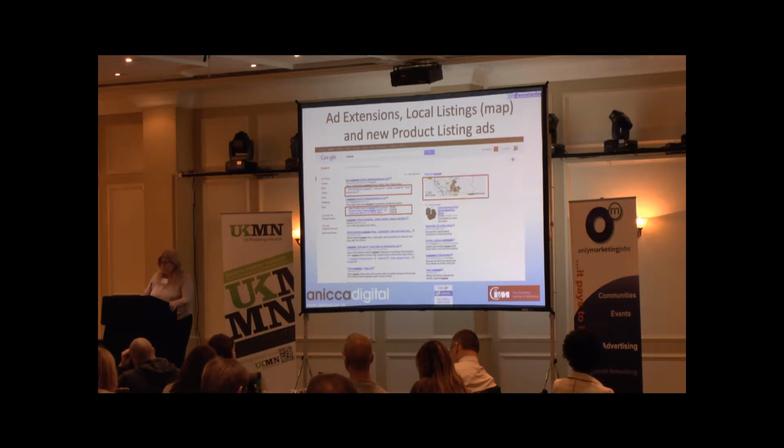We've already mentioned the map, and if this was a term such as, you know, the estate agent, you might find a blue flag on here, because sometimes you'll find that there's a name and an address underneath an ad, and that's what we call a location extension.